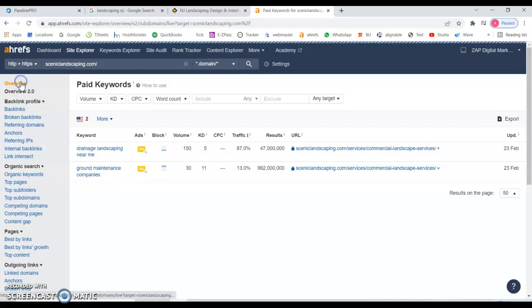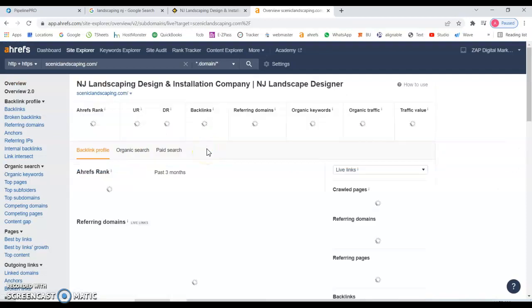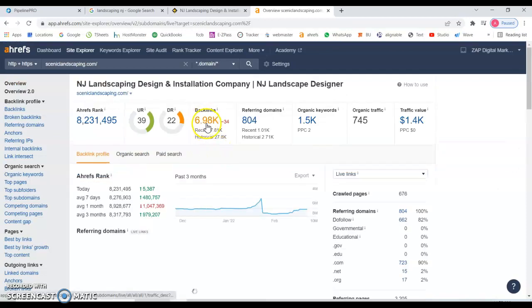I don't think that's helping them too much. But if we go back, you can see that they have almost 7,000 backlinks. Now, what are backlinks? Backlinks are other sites that mention your website, and this will give you power so you can be found on Google. Think of it like a popularity contest. The more relevant people that talk about you in a positive way, the more relevant you're going to become, and the more relevant you're going to stay. So in this case, it's not about the quantity of how many backlinks these guys have, it's about the quality.